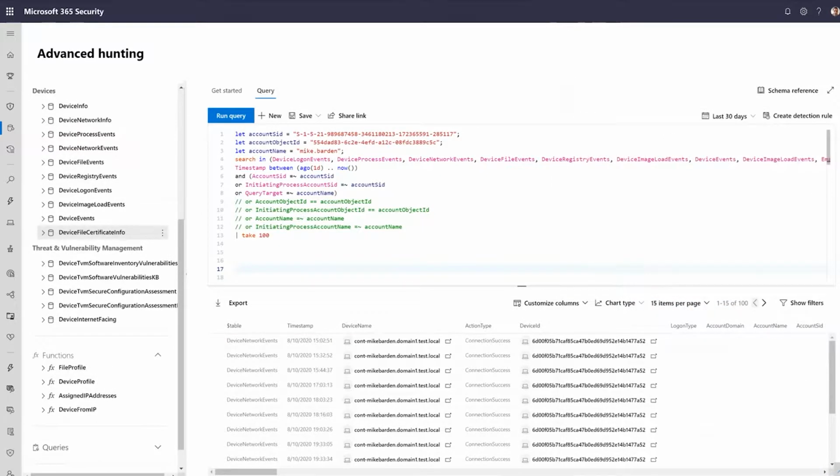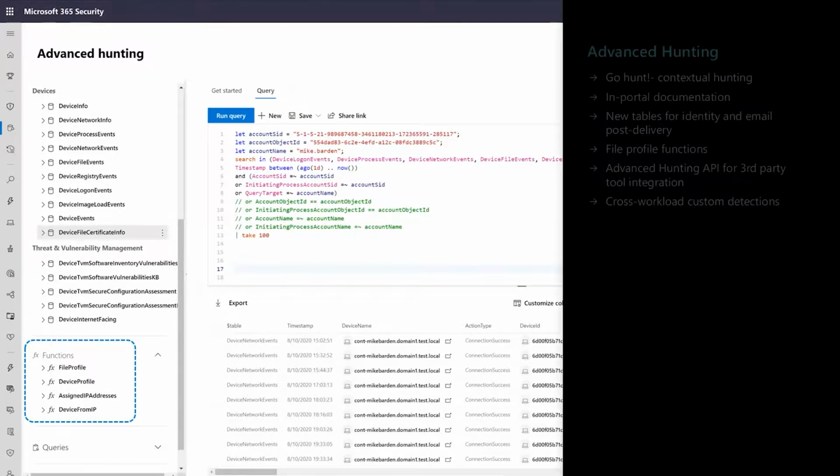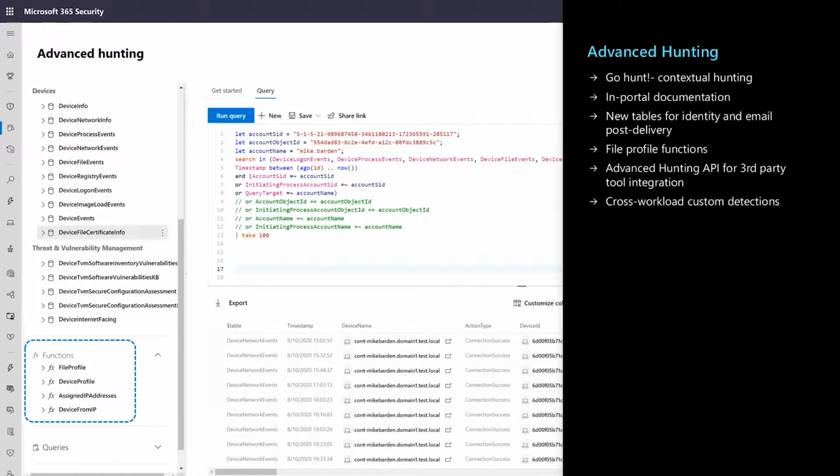And some cool new functions were added to include profile information in queries. For example, I can now filter a file search for only those files with very low prevalence and those that are unsigned. Other new features include creating cross-domain custom detections. Documentation for all tables and fields is now available right here in the portal, and a new advanced hunting API enables integration of Microsoft 365 Defender hunting with other third-party tools.